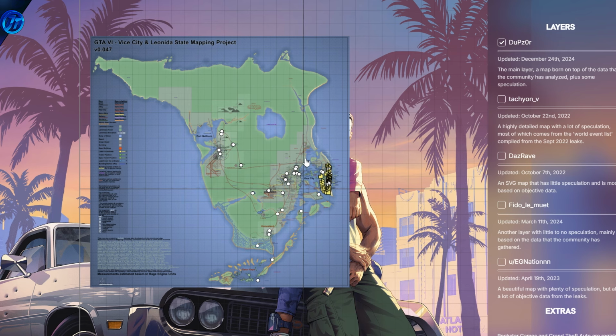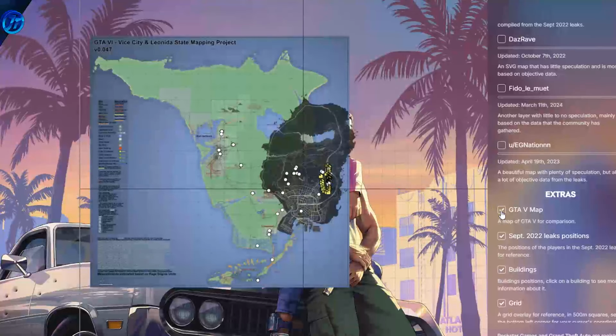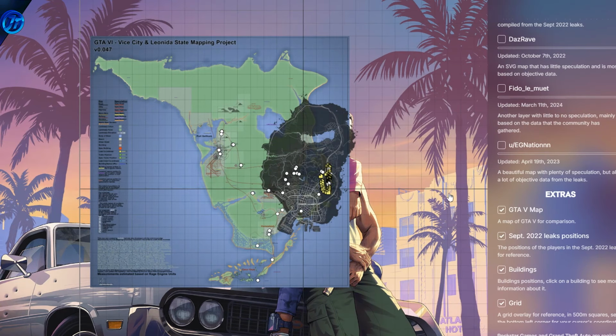Now, as you can see, the GTA 6 map is absolutely massive. If we overlay the 5 map on top of it, we can see that GTA 6 is going to be roughly 2 times the size of GTA 5.